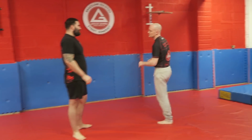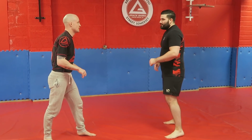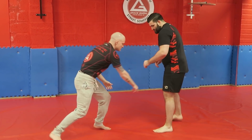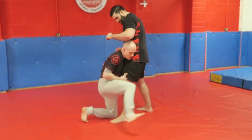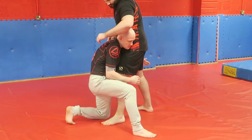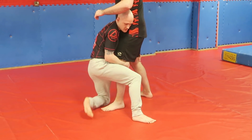So now what we're going to do is double leg. Double leg's a nice fast-paced takedown. What I'm going to do is aim to get this knee between those legs. I'm going to come in, knee pound, penetration step. Grab the backs of your knees. Then I'm going to switch this leg up like a windscreen wiper.